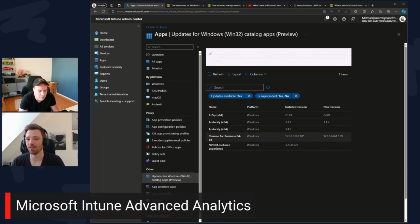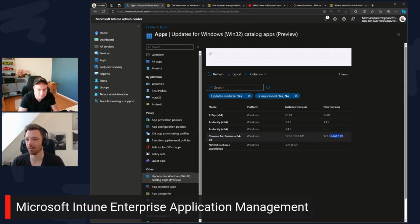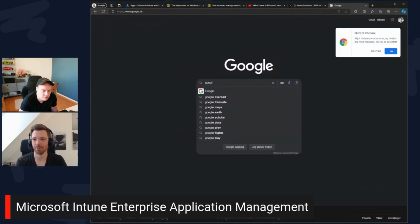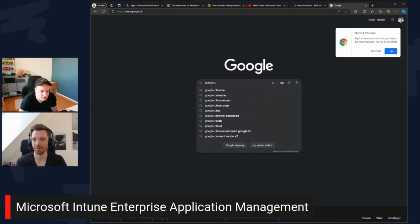It piqued my interest just to see the Chrome for Business here. What is the latest version? Is this really the latest version? I'm pretty sure it's not, because it's the latest version of what is available in the catalog that Microsoft is offering with this service.